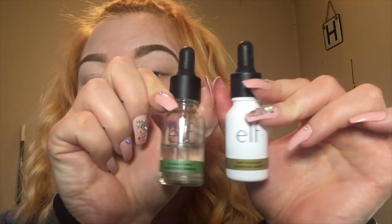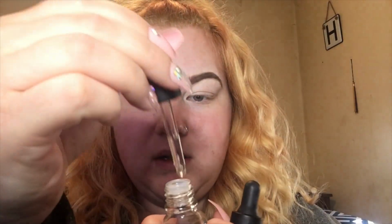So I recently picked these up, and I actually like these by themselves under my makeup. It's the e.l.f. Antioxidant Booster Drops, and then I also got the Clarifying Booster Drops by e.l.f. I like them. So what I'm going to do is I'm just going to pick this up and put it into my hands.